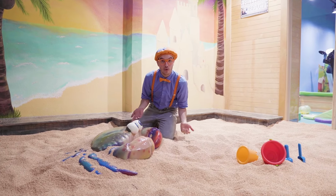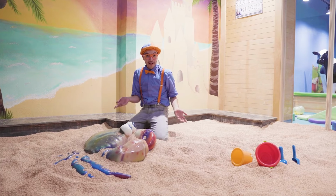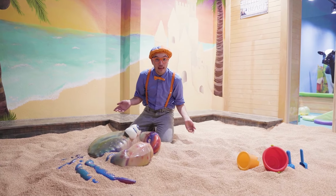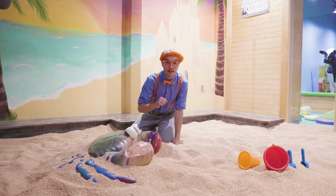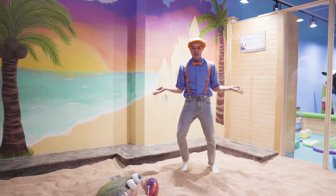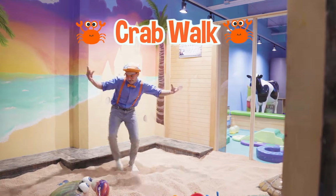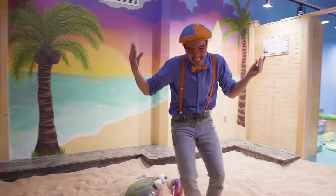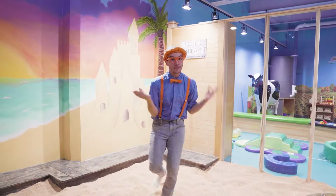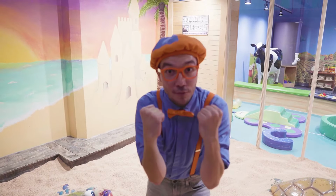Hey, do you know how crabs like to move? Yeah, they don't like to walk like us. They like to go side to side. Hey, will you act like a crab with me? Okay, here we go. Let's do a crab walk. Whoa! Moving side to side like a crab is so much fun!